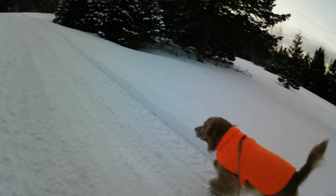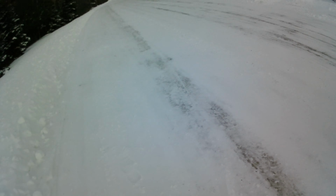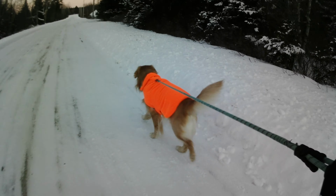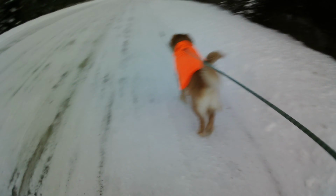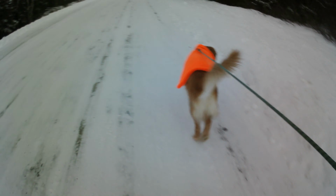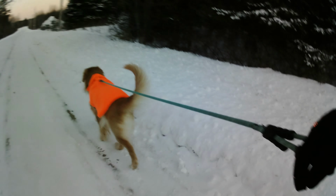Actually, there's not too much of a breeze, you see. Yep, we got a little bit of a breeze. Come from the northwest. And of course, I don't have my LL Bean jeans on. They were dirty, in the wash. So these are just regular jeans, and you can feel the cold coming through.